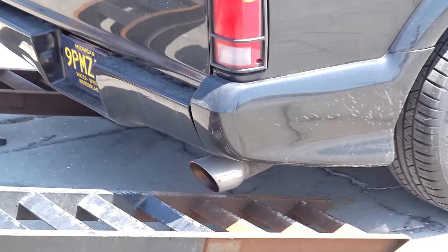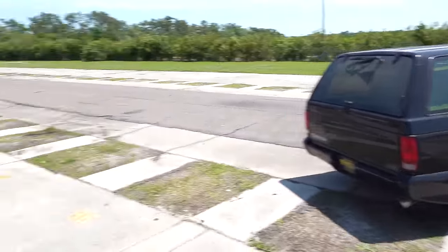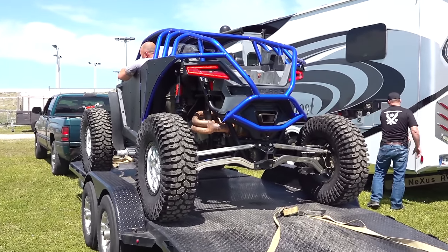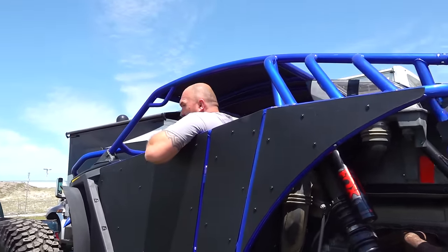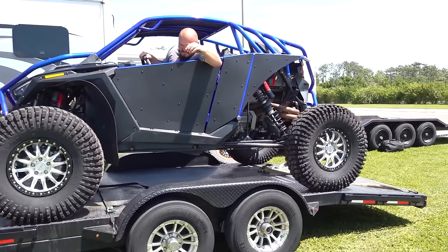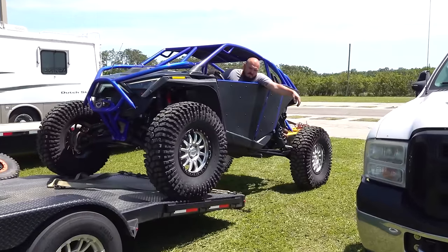Oh, too late now. That ain't factory, so I ain't worried about it. Look at that sucker, dude. Yeah, man. Oh boy, I'm excited to see this thing move. Oh yes. This thing is just beautiful, Ryan. Yeah. Those guys did such a good job. What a monster.